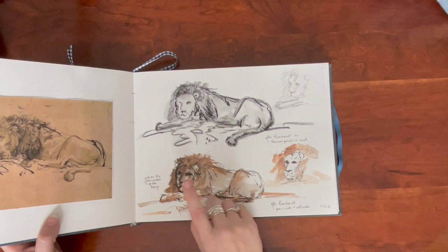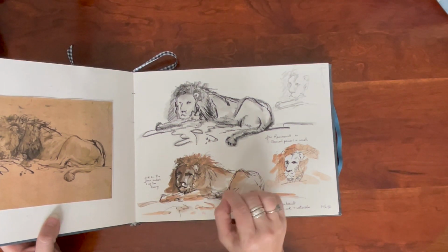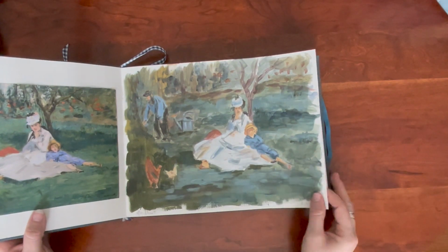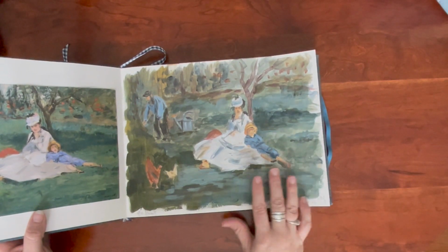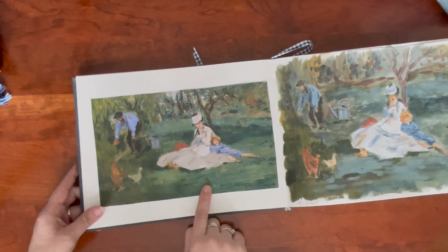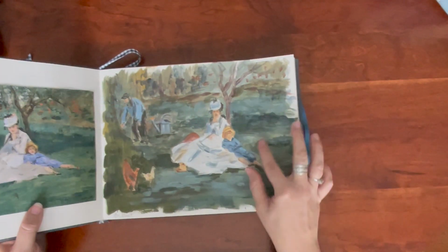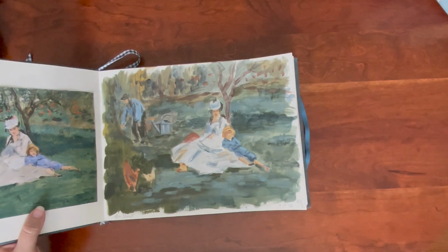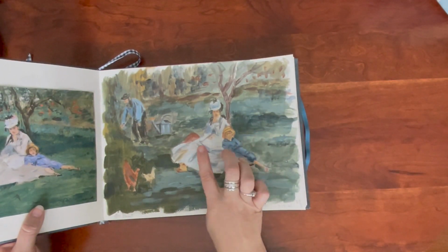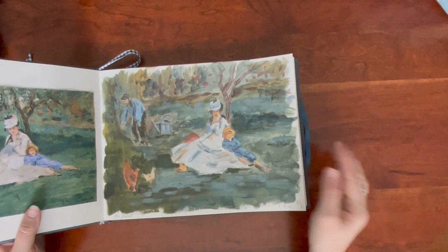The pen and ink, I kept trying to fix things and just getting too heavy with it. This is a study of Manet's painting of the Monet family in their garden. Here's an example, and I did this in acrylics. And again, I really enjoy how it turned out. I was actually traveling at the time and I didn't have any red paint, so I was just using burnt sienna, and that still even worked out.